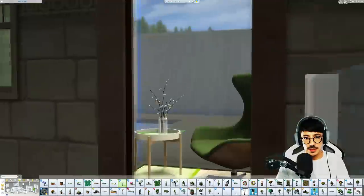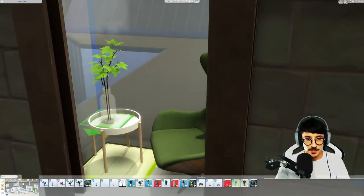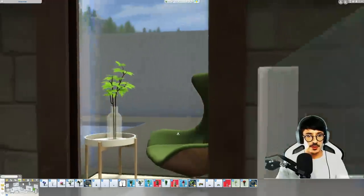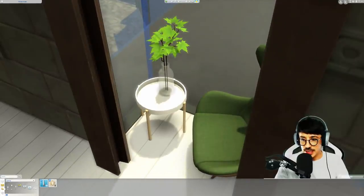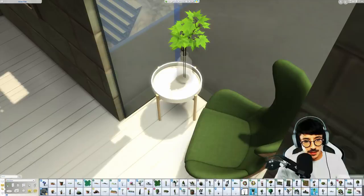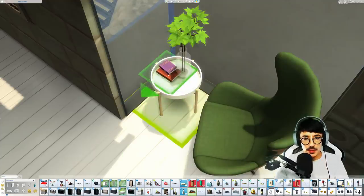You would look really nice there. Oh, no, I know the one that would look really nice. Custom content. This one. I love this. So simple, but I just find it really beautiful. Really, really pretty. And then a cheeky little pile of books. Or just like those two book ones. You know what ones I mean? Just the cheeky little pile of books there.